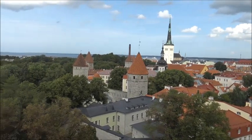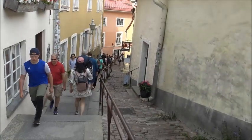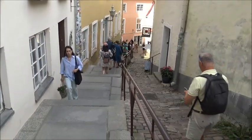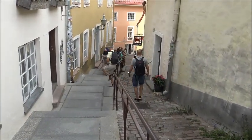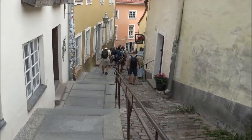Definitely a beautiful city. This is what they call the Short Leg Street. It used to be the only pedestrian street that connected the lower part of the city with the upper part of the city. There was actually a wall between both sides, and people from down at the bottom came up and conquered the top part of the city.